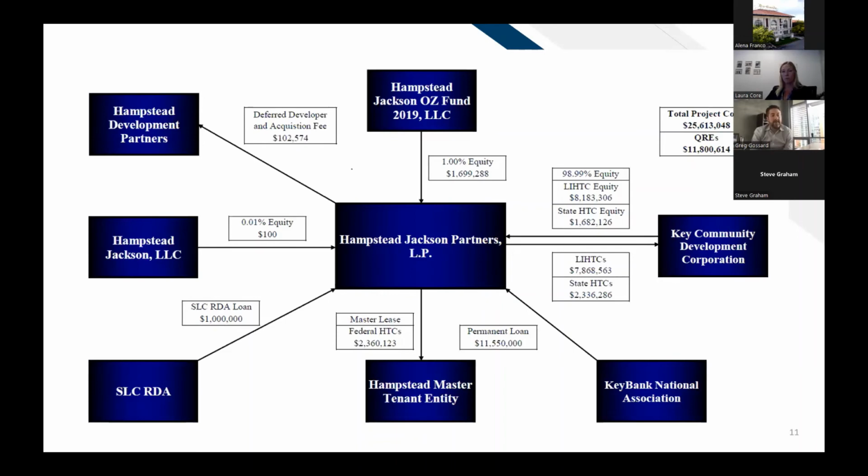Key here, and we've talked about syndication a bit, Key bought these directly. So they have a large need in Utah for CRA, which Steve also touched on. So they were very excited to invest both in the federal LIHTC and the state historic because it helps them accomplish their CRA needs. They paid $1.04 for the LIHTC, and I think they paid about 72 cents for the state historic credits.